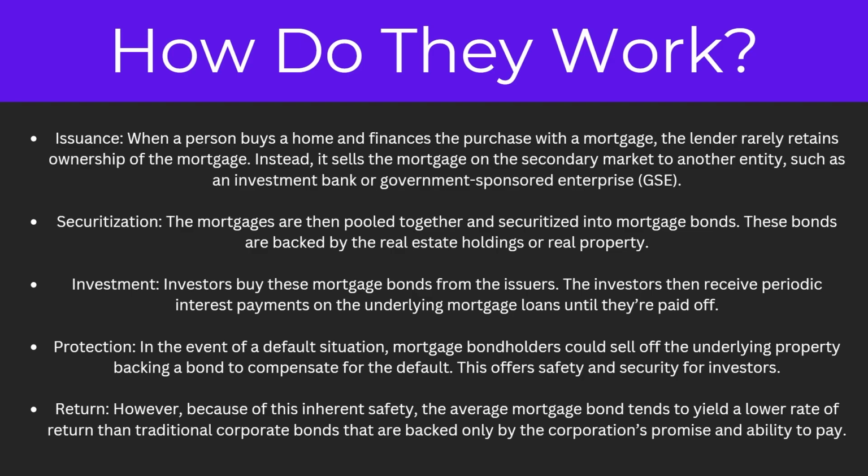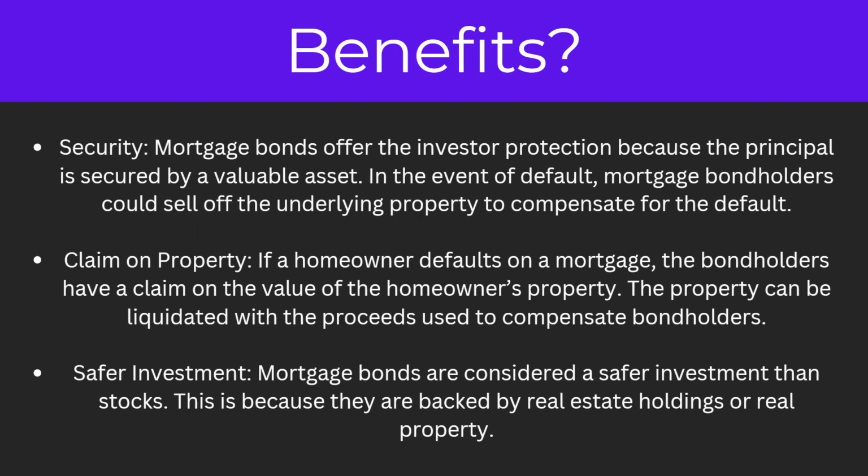Next, there's protection. In the event of a default situation, mortgage bondholders could sell off the underlying property backing a bond to compensate for the default. This offers safety and security for investors. Finally, there's a return. However, because of this inherent safety, the average mortgage bond tends to yield a lower rate of return than traditional corporate bonds that are backed only by the corporation's promise and ability to pay. So what are the main benefits?